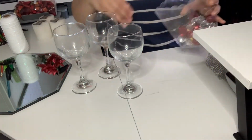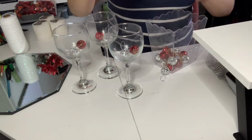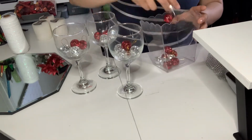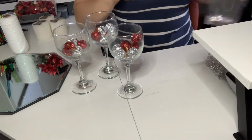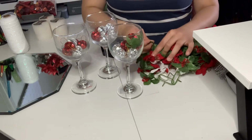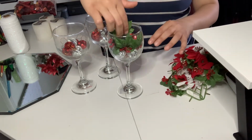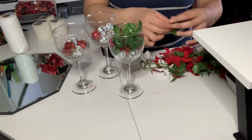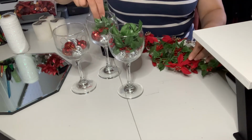I grabbed the three cups and started placing the ornaments in a pattern of silver, red, and I had enough to have four red and four silver in each cup, but they were just halfway filled up. Now I'm getting the green leaves to fill up the cup by placing them around the cup with the red little part of the flower facing the outside so it can give it that Christmassy theme. I did that for all three cups.